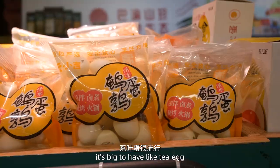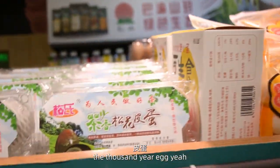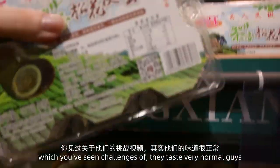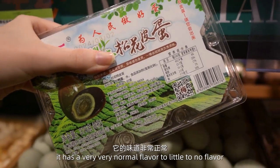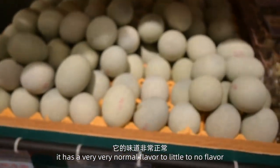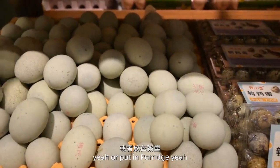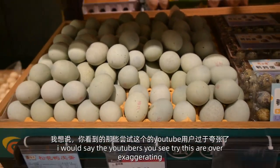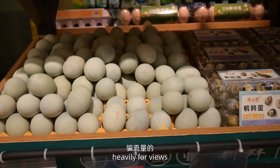So in China, it's big to have like tea egg, the 1,000-year egg. Which you've seen challenges of. They taste very normal, guys. It has a very, very normal flavor. To little to no flavor, I would say. It tastes really good if you eat it with tofu. Or put in porridge. I would say the YouTubers you see try this are over-exaggerating heavily for views.